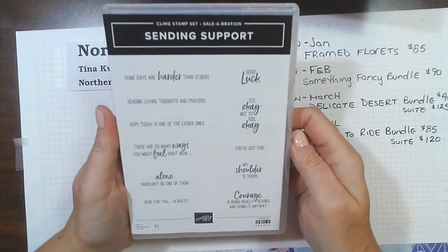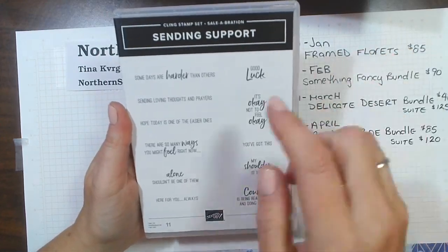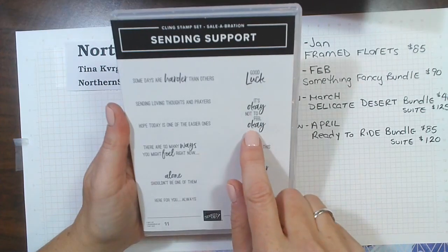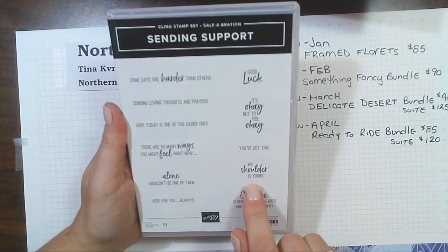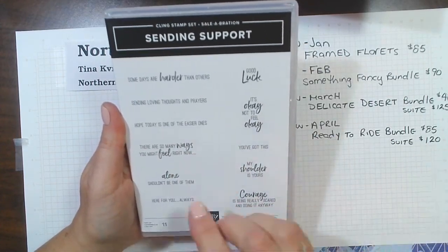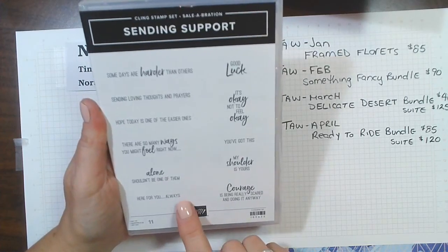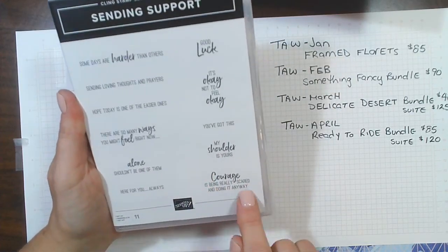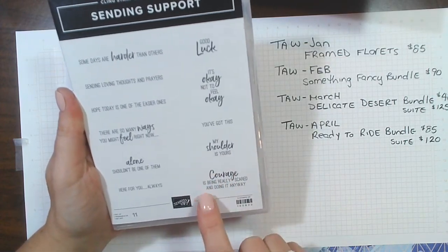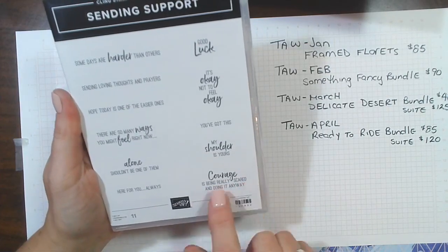Now, here's one called Sending Support. The reason I chose this one, they've got some really great sayings. Good luck, it's okay not to feel okay, you've got this, my shoulder is yours. There are so many ways that you might feel right now. So a lot of great things, but what I really like about this, I wanted this set so I could use this one sentiment for a sampler that I'm going to be doing in January. And it says, courage is being really scared and doing it anyways.